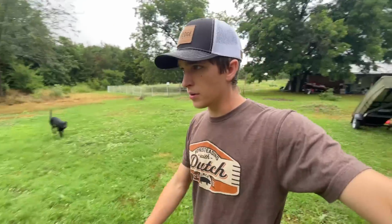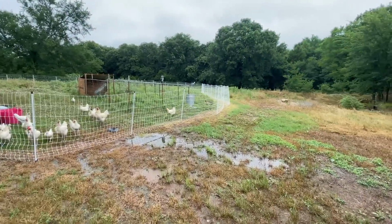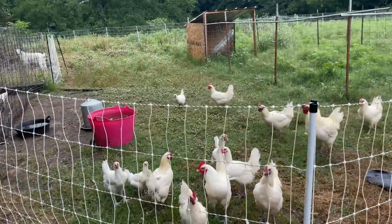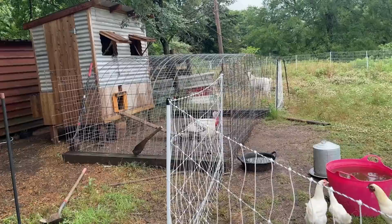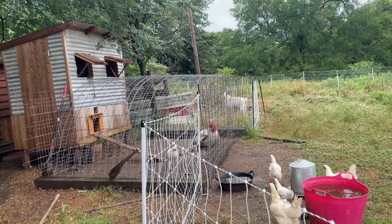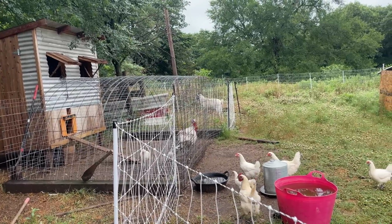Everybody looks like they're probably doing all right, actually. Chick, chick, chick. There's Sean. Sean, what are you doing? Zan, come here. Oh, whoa. Whoa, y'all. This is the first time the turkey's ever gotten into the chicken area. I didn't know he could get in there. I don't think he knew he could get in there.